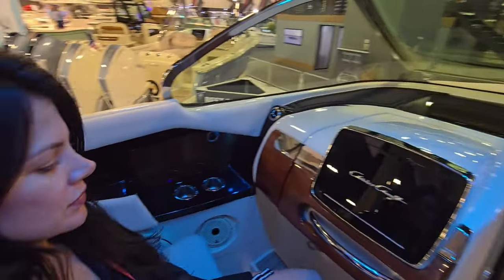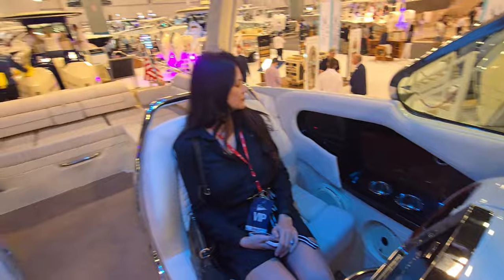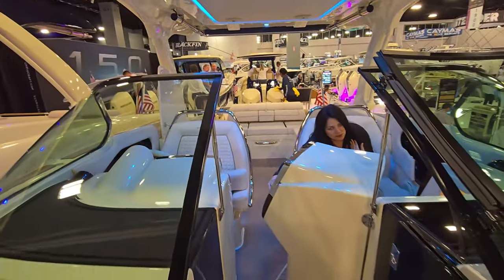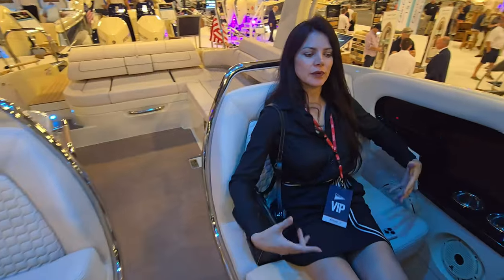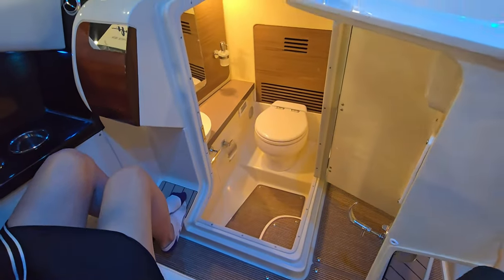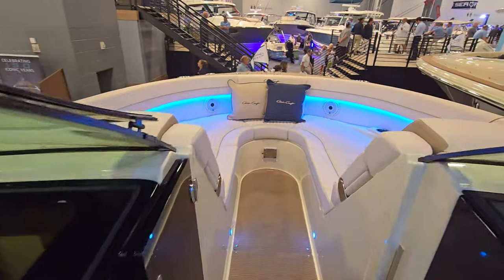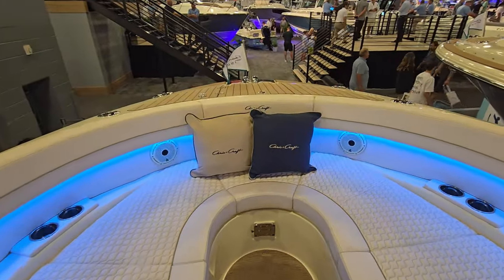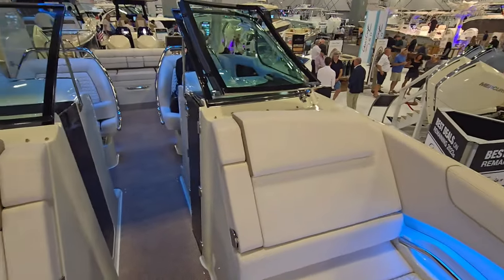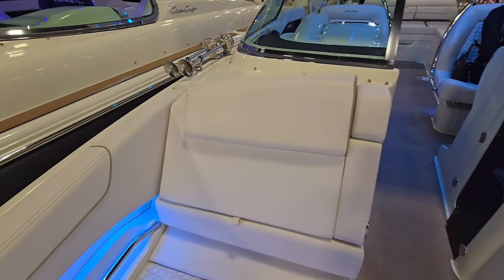You can feel that you're in a luxury boat. You are definitely in a luxury quality boat. There is no mistaking that. Absolutely gorgeous. It's a bathroom, this one, and the size is good, it's comfy. See the bathroom? This is beautiful. Moving forward into the bow, very spacious area as well. Feel that difference. It feels like you're looking at an Italian, refined leather. Very, very gorgeous.